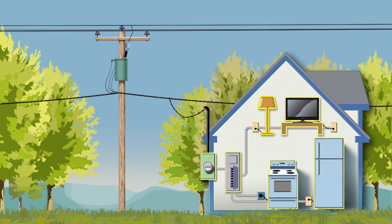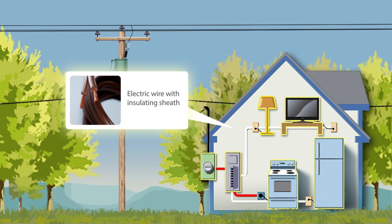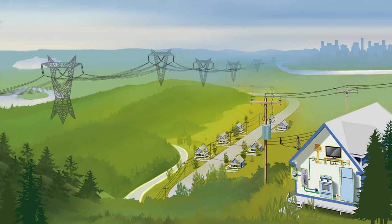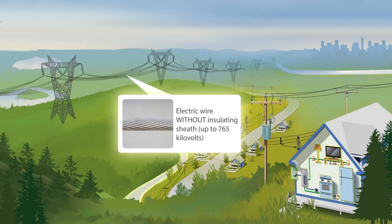Inside your home, the electric wires have a voltage of 120 or 240 volts. Because these wires are covered with an insulating sheath, you can touch them without getting an electric shock. However, some wires outside the home are not insulated. This is the case with distribution lines, with a voltage of up to 34,000 volts, or 34 kilovolts, abbreviated kV. There's no insulating sheath around transmission lines either, and their voltage can reach 765,000 volts, which is 6,000 times greater than the wires in your home.